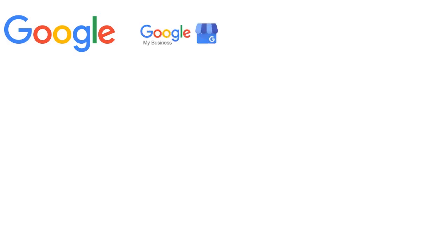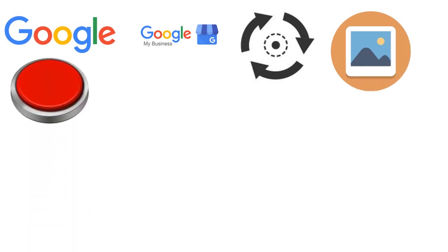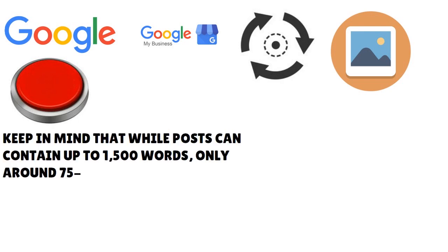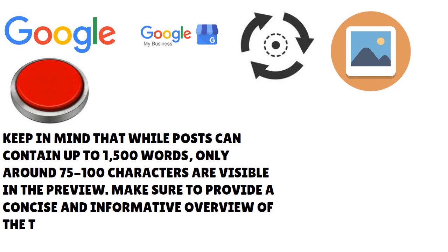And to actually create a Google post, it's pretty straightforward. You go to your Google business profile and you're able to see the sequence that tells you. You just have to compose your post, incorporating photos as needed, preview your post before hitting the publish button, and it's kind of straightforward. Keep in mind though that while posts can contain up to 1,500 words, only around 75 to 100 characters are visible in the preview. So make sure to provide a concise and informative overview of the topic at the very beginning.